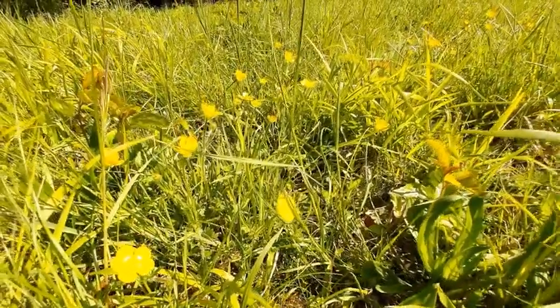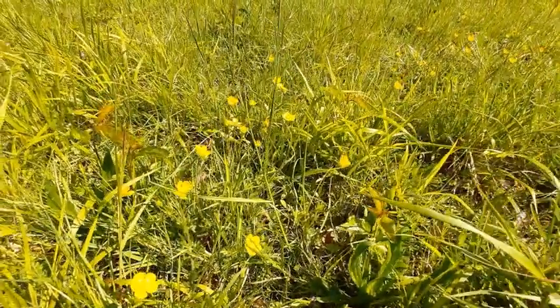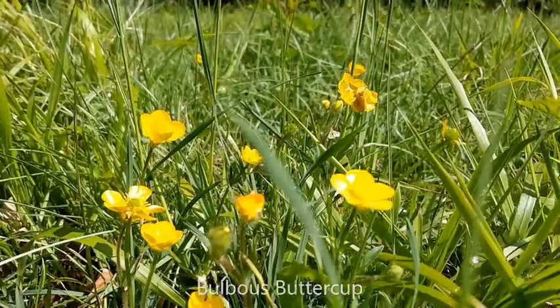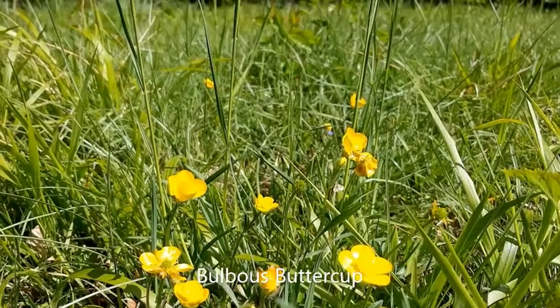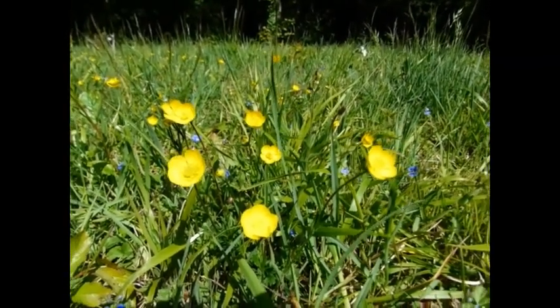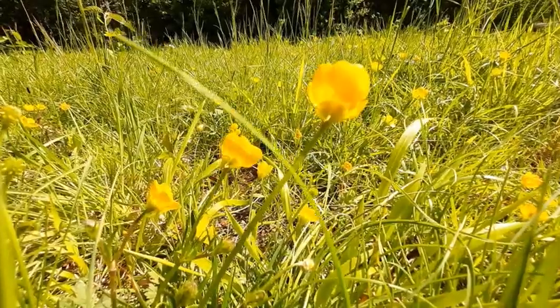The buttercups we have here are one of the 3 different types we've got at Wandlebury. This particular one is bulbous buttercup, and you can tell that by, if you turn the flower over and look underneath, you can tell that the sepals below the petals are sharply turned down.